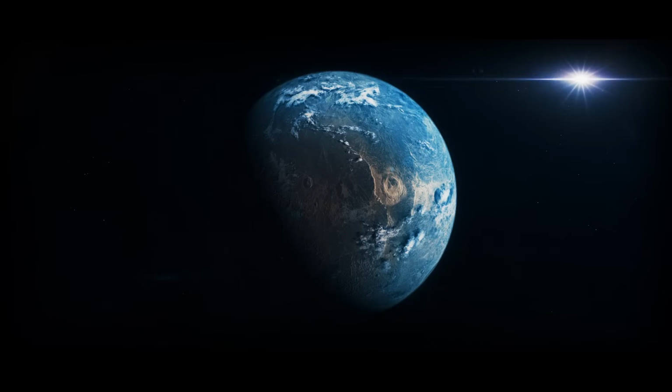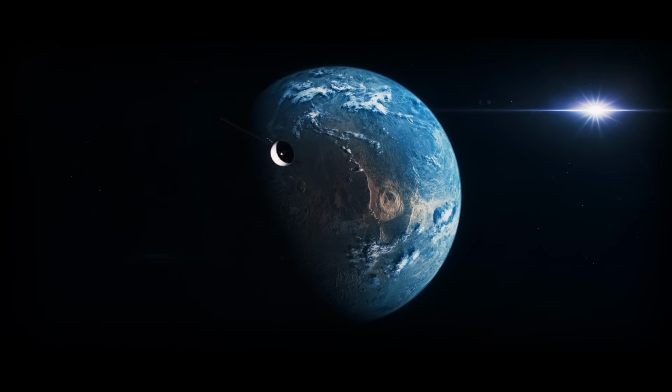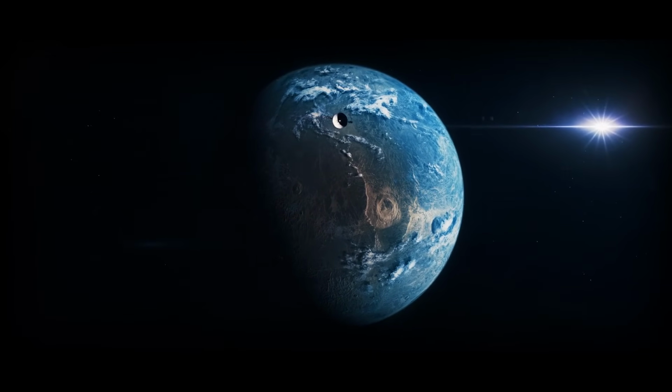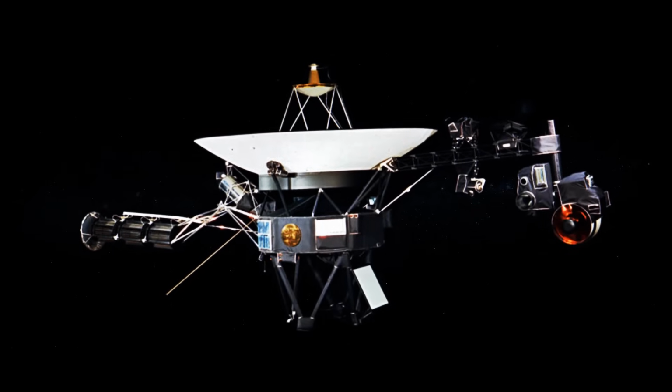Perhaps one day, the Voyagers will enter these star systems and explore unknown worlds. There may be planets there that look like ours. The probes may even be able to find an intelligent civilization there. For this purpose, each Voyager carries a golden record with a message on it.